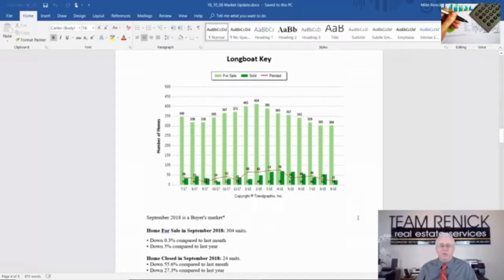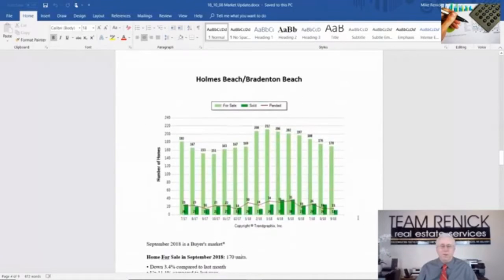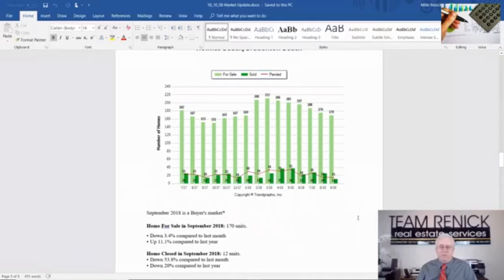What's interesting, if you look at the light green, there's 304 units on the market, and only 24 sold. So that's going to take a long time to get that market cleared up. Let's go over to Holmes Beach and Bradenton Beach. Sales there for the month of September were 12 units. That's also down 54% from last month, down 20% from last year. Again, something we need to keep an eye on.